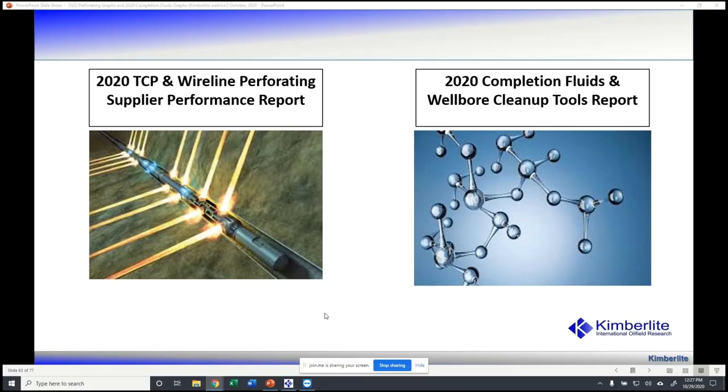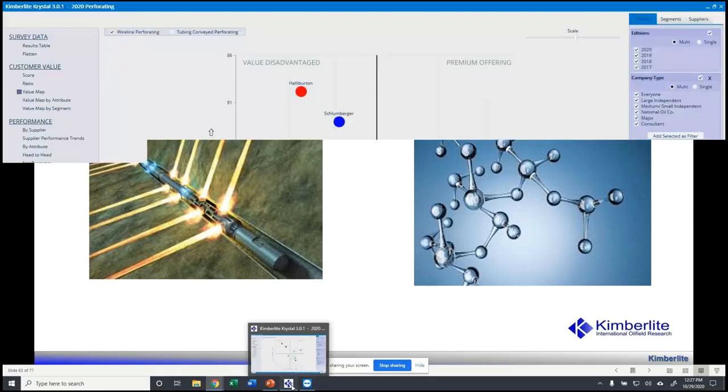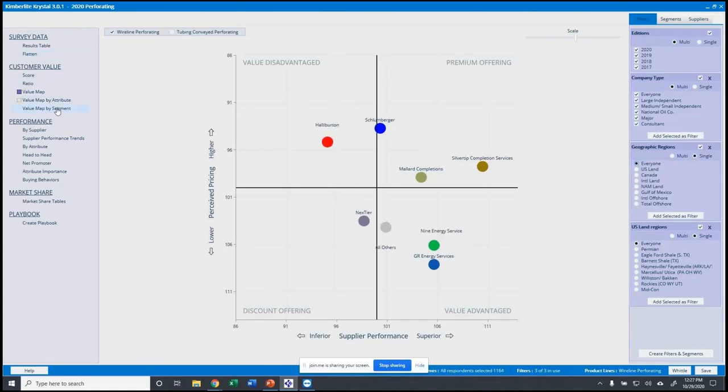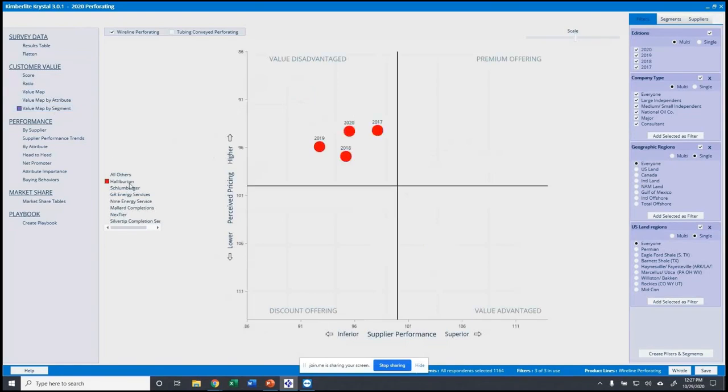Perhaps the best way to demonstrate that is if I just went a little bit off-road here and went into our interactive software for wireline perforating. If I look at Halliburton, you can tell how they plot by year, but if I look at it by company type, you can clearly see that the small to medium-sized independent operators view Halliburton as being really uncompetitive in terms of their overall customer experience and performance. The national oil companies and the major oil companies view Halliburton in a much different and more favorable light than the independent oil companies.